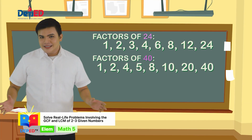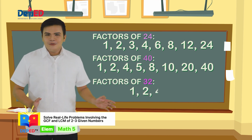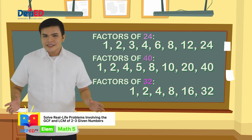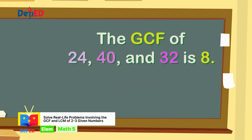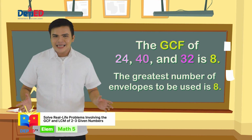Finally, let's identify the factors of 32. These are 1, 2, 4, 8, 16, and 32. Notice that beyond 8, there is no other factor common to all given numbers. 8 is the greatest factor common to 24, 40, and 32. Therefore, the greatest number of envelopes to be used is 8.